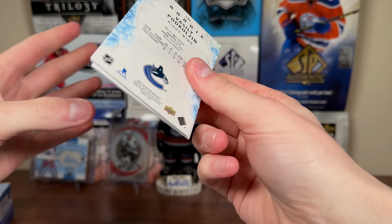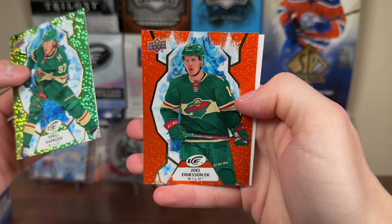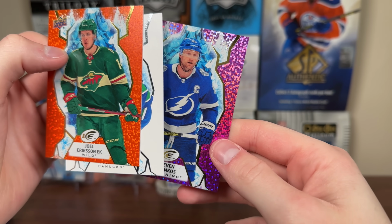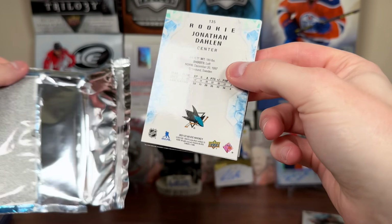We did get an autograph. Oh, we got a red card here. Ooh, we got Kirill Kaprizov green. And we got, oh, what the heck? Is that like an orange? Yeah, that's an orange of Joel Eriksson Ek. I believe Stamkos is lavender, 1/18. But regardless, there's a Podkolzin rookie. Final pack of the first box, and we'll check out the bonus pack.